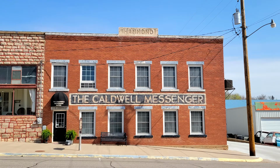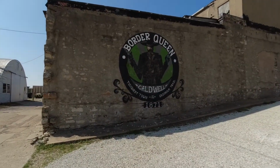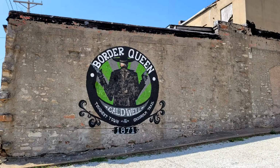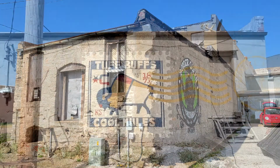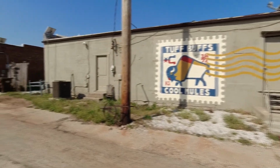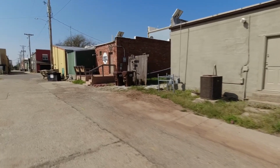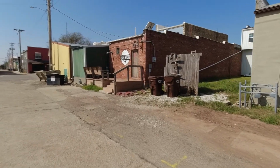So with that said, Carol, let's put down the phones and let's just talk a little bit about our venture into the alleyways. Like we've seen in some other Kansas small towns, we found some really incredible murals in the alleyways, starting with Border Queen here. Now we're in the back of the post office and you can see the old stamp. And as Jeff mentioned, saloons were a big part of this town's early days, and here we are approaching the back of the saloon.